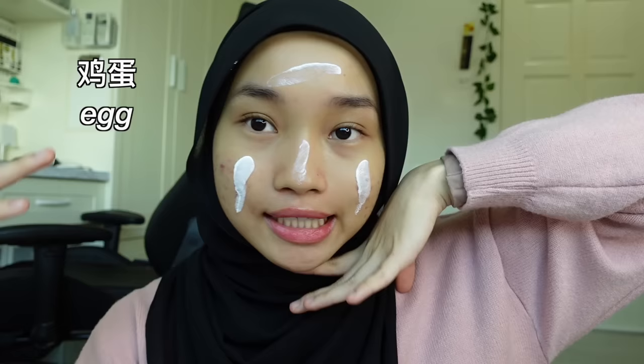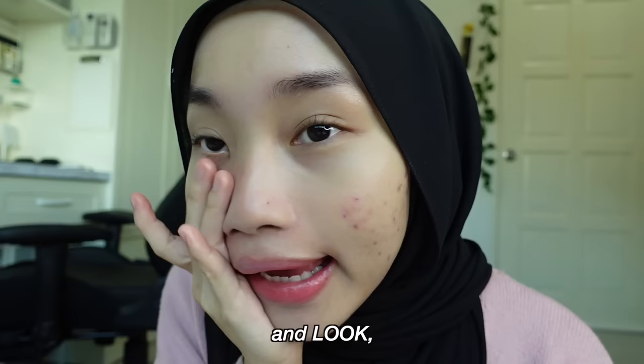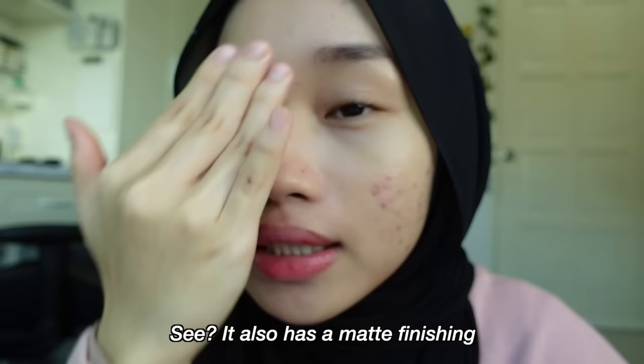So, I really love this sunscreen because it's very fast absorbing. And look, there's no white cast like most sunscreens. See, it also has a matte finishing and it's not sticky at all.